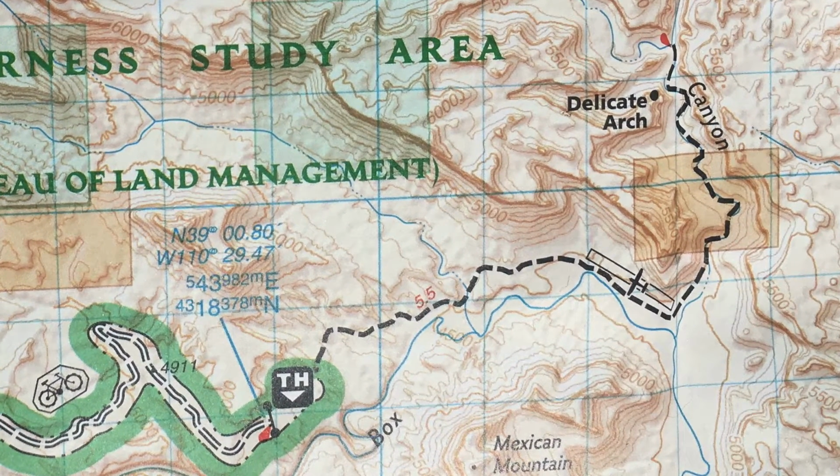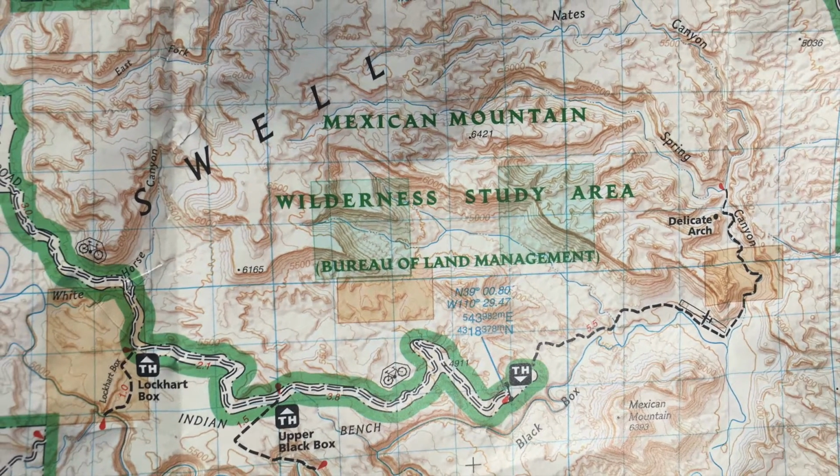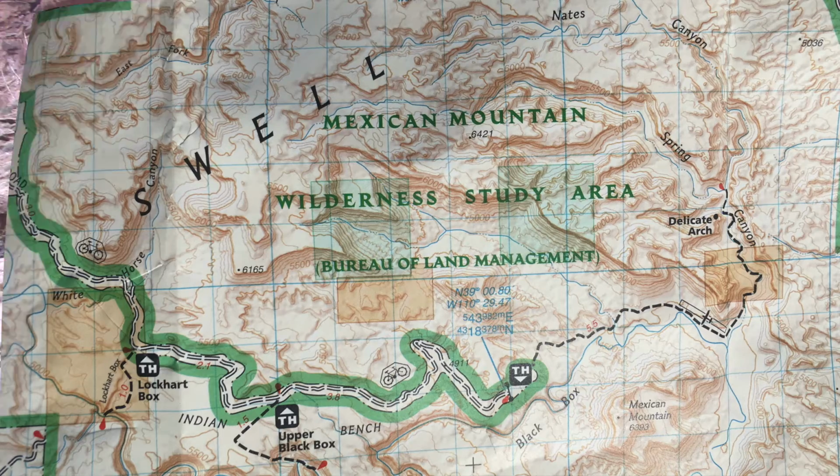And today I'll continue up Spring Canyon, passing the junction with Nate's Canyon, and eventually get up on top and come back around to meet up with the trail that I came in on.